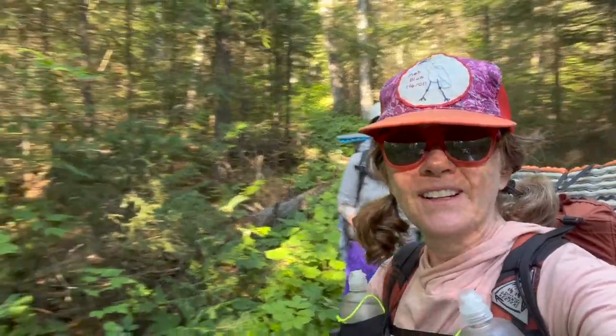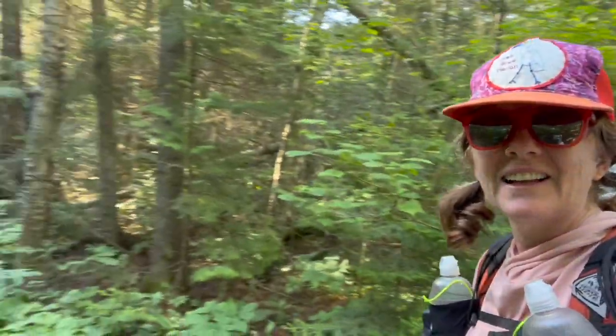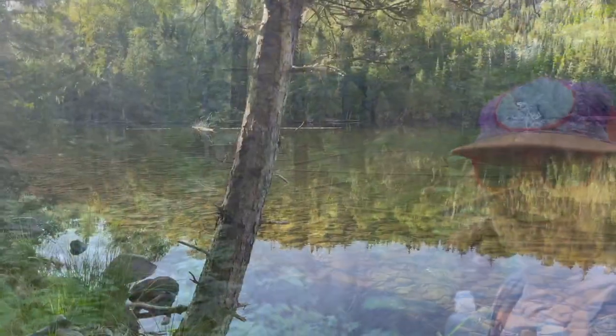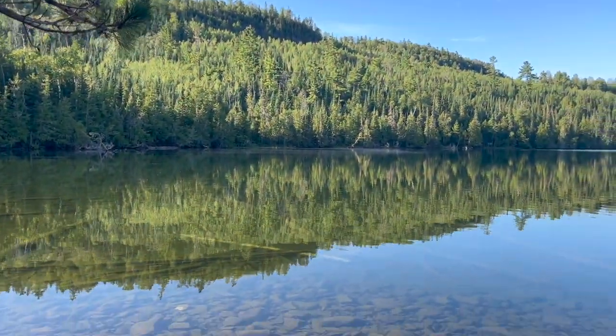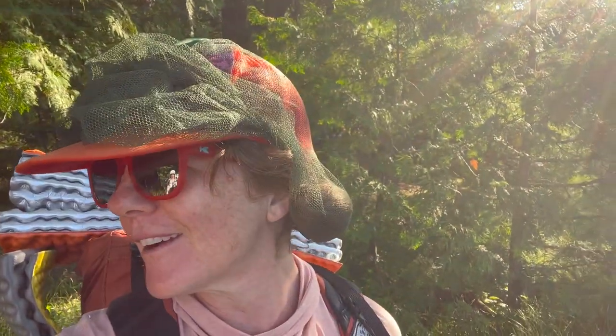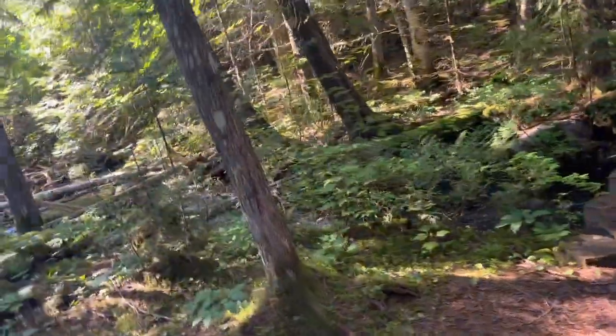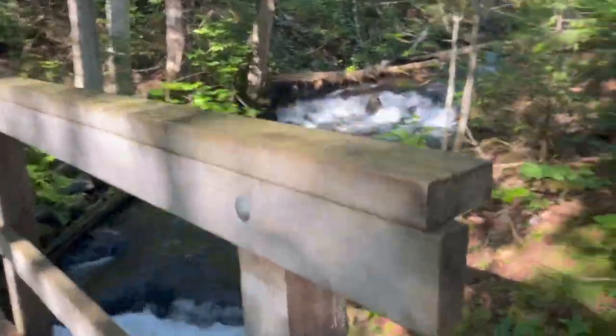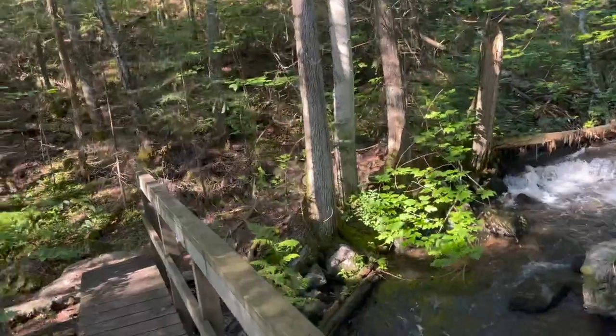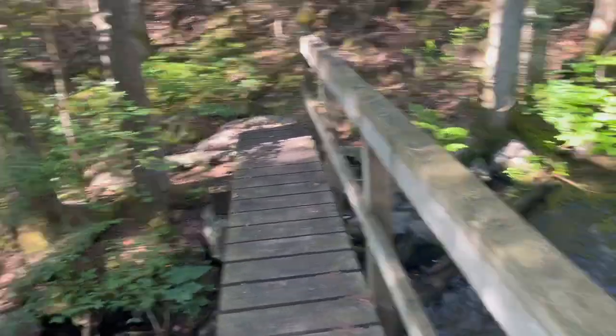Here's another great look at the Border Route Trail. Look at how clear that water is. This is some serious hiker fashion happening right here. I kind of have Princess Leia buns. Okay, so don't be like us and take the spur to Gogebic Lake. Do this and hike the trail to this beautiful waterfall.